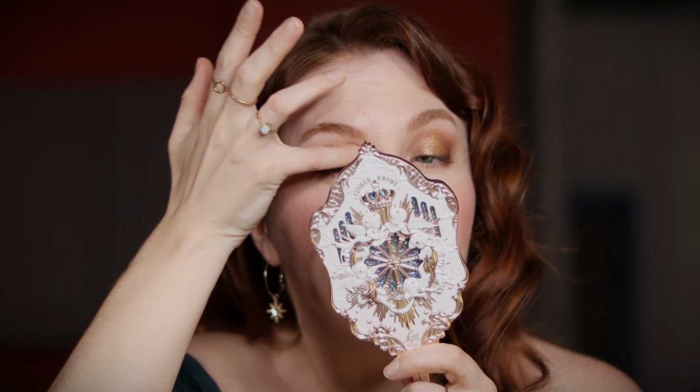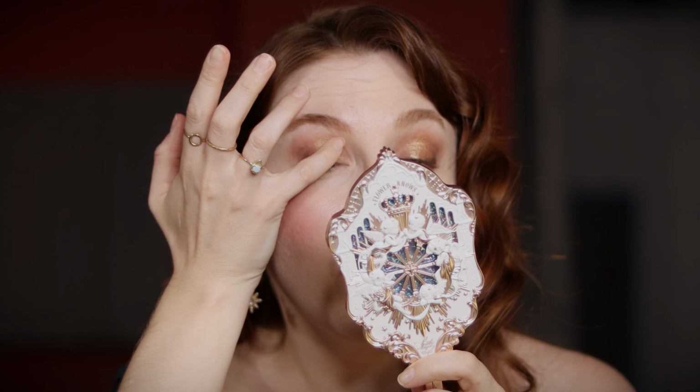A nice hack is to pick up the shade and go onto the back of your hand and then onto your eye. So you can really build it up that way. And then not as many stray sparkles will get on your face. So similar to the clean brush hack where you use that to blend, I usually take the finger, like my pinky that doesn't have the glitter, and then use that to blend it in.